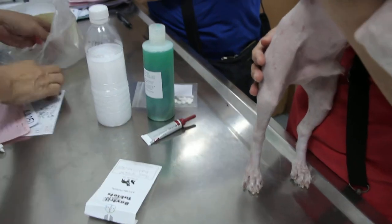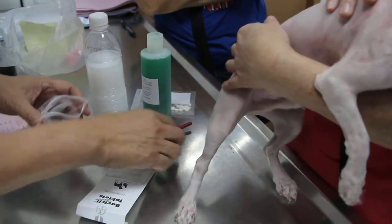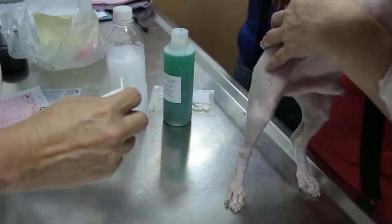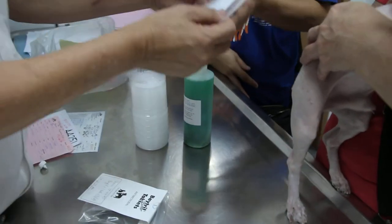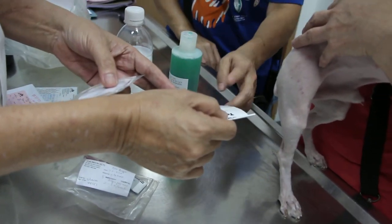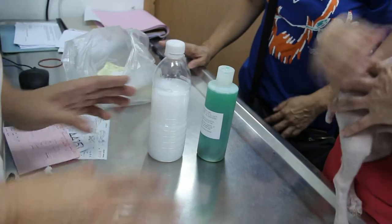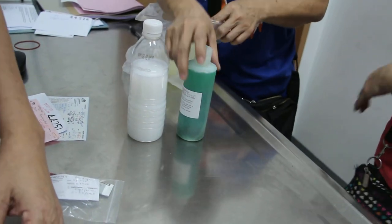1 month, then come back for the check. Because if you don't come back, then we don't know exactly whether it's okay or not. Many owners don't come back because they think it's okay already. But actually, some cases are okay, some are not. So can you remember? This one half, 2 times a day. It's written here, half, 2 times a day. So this is basically the treatment for generalized ringworm. February 27, 2014.